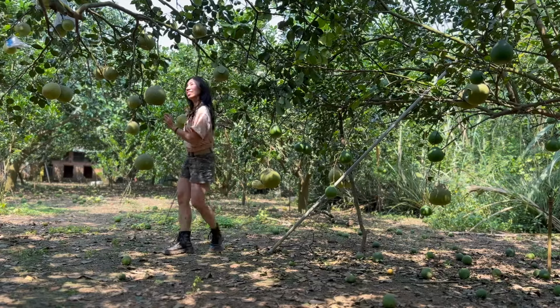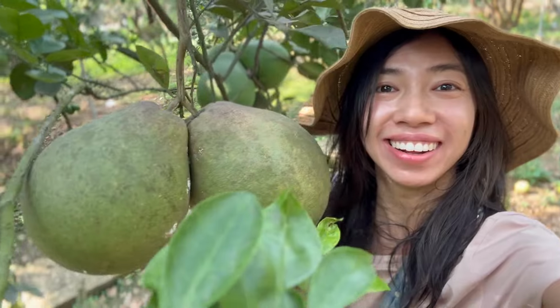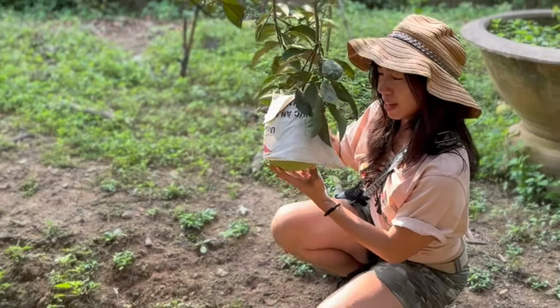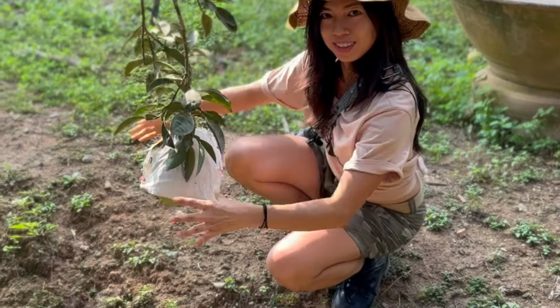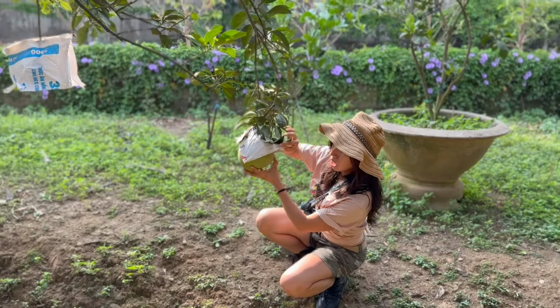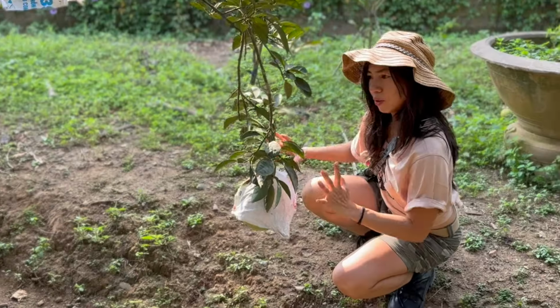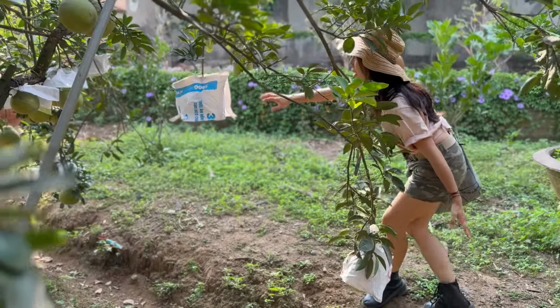These fruits grow so big and perfect because they have these cone-shaped covers. Look how big these pomelos can get. And you'll notice that these cone-shaped covers are used to protect the fruits from sunburn, bugs, and rough weather. They are keeping it just on the top like that, kind of like a funnel or a lampshade. Look how they're doing it.